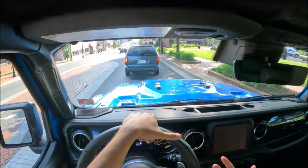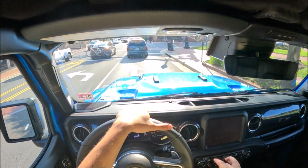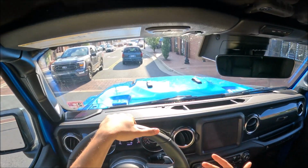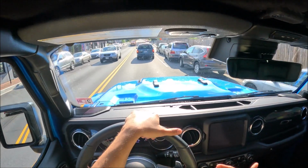So, comparing it once again to the JK Wrangler, the brakes on this thing are night and day difference. Comparing it to the Challenger, they're not as good, but of course that's to be expected. This thing weighs a whole lot more, and it's not meant for performance like that. And even though it's not meant to have that kind of performance, it still does.